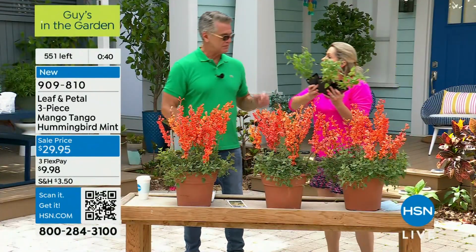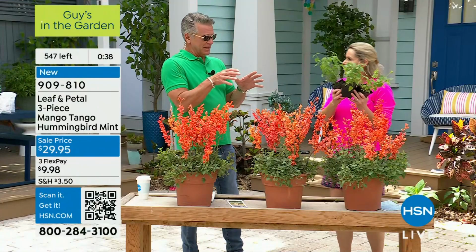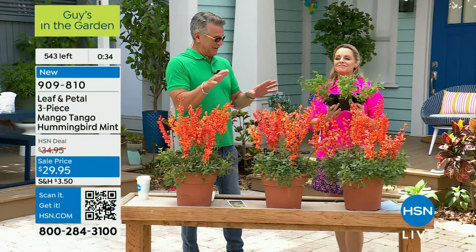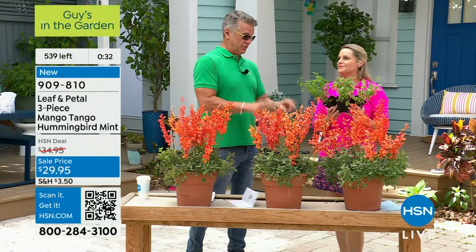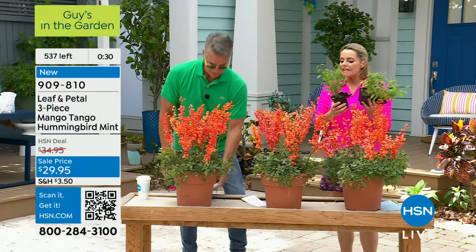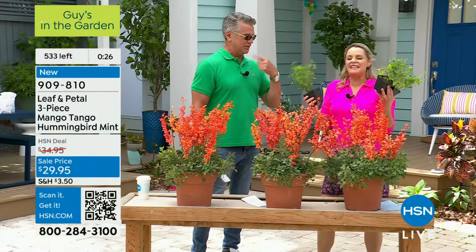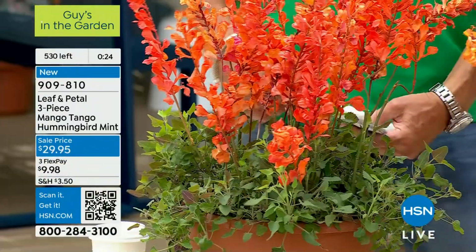It seems like the nicer a lot of these smell, the farther away the deer and the rabbits went. You know what it is, too? It's the foliage. They don't like the foliage, because it's got a scratchy, edgy feel to it. It's not good to swallow.